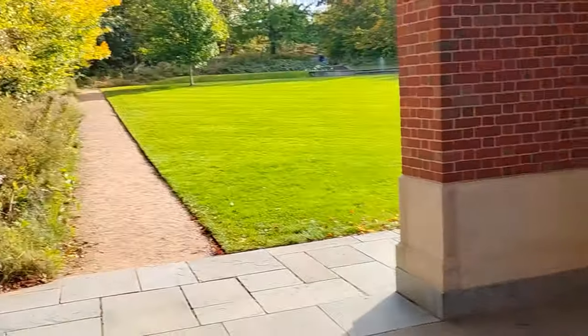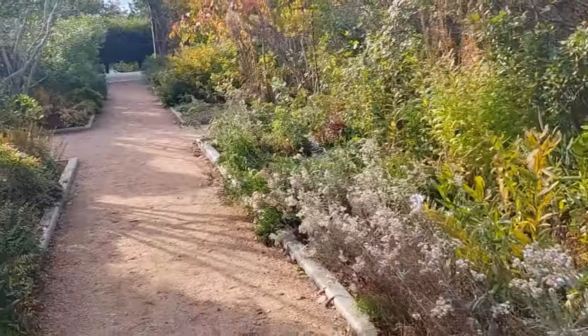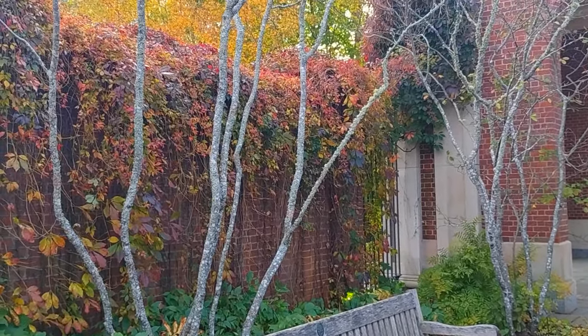But this is the botanical gardens that are outside, the Irving Botanical Gardens. I can't remember the full name, but I used to come out here too and study. There's also a greenhouse, which I didn't visit, but it's just a beautiful spot.